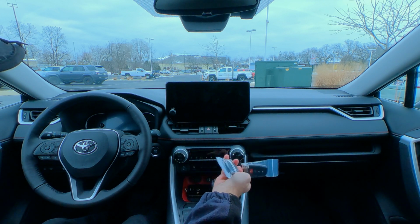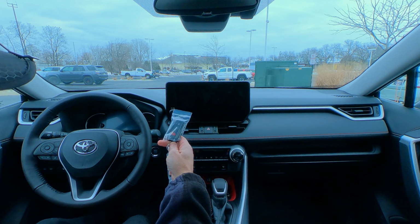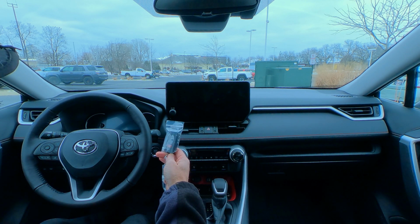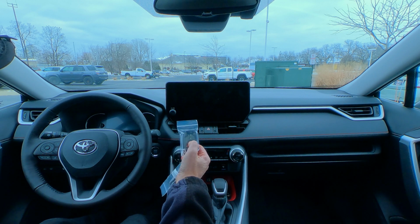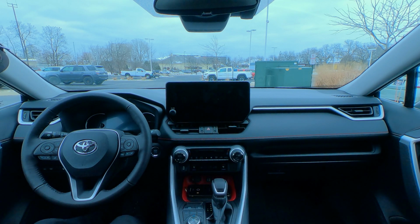So I get two remote keyless fobs. Don't need to take them out of your pocket or purse. Just leave them in, grab the door handle, away you go. We do have a power lift gate on here, so there's a button to do that as well. Let's go ahead and fire it up.